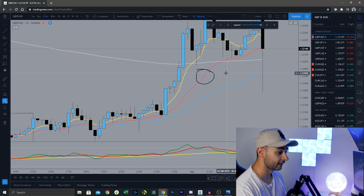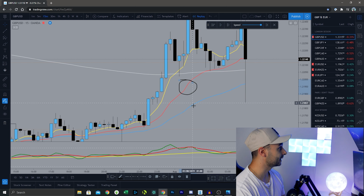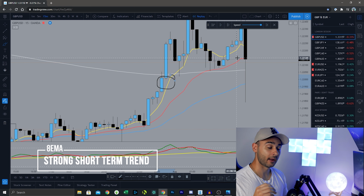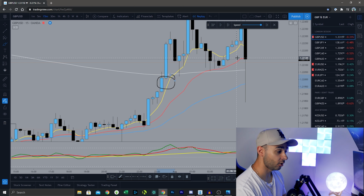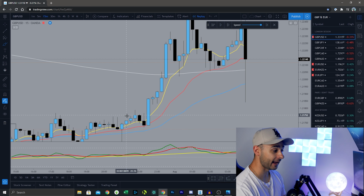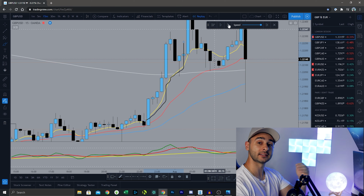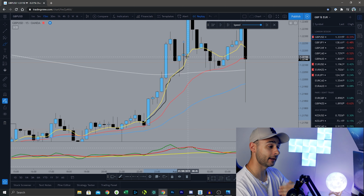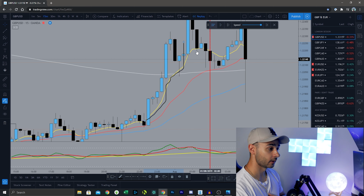And then you have the yellow line over here, which is the 8 EMA, and that is a strong short-term trend. If price can hold outside the 8 EMA like it does here, you know we're in a very strong uptrend, and vice versa. If we're in a bearish trend and the price is holding below the 8 EMA, very strong short-term trend. So moving on, let's get into some back testing.